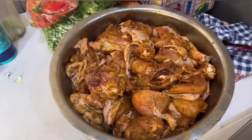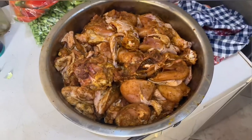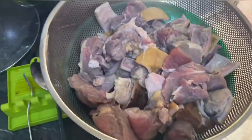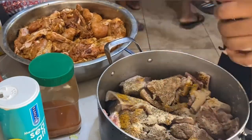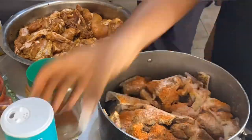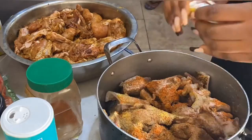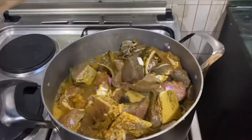This is what it's looking like. It looks so good. Can't wait to boil it. So now I'm going to do the same thing to my beef. Then I'll put the beef on fire because it will take a while to get soft. So now the meat is on fire, it's boiling.